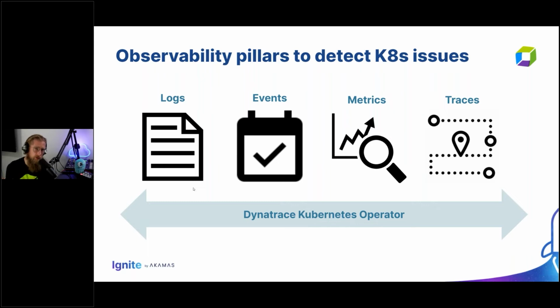But if you know that your transaction has been slowed down, if you know that this transaction is spending most of the time in the CPU, that could be a sign to say, hey, it seems that there is some throttling somewhere. And the great news about those 4 pillars is that if you deploy our Dynatrace Kubernetes operator in any Kubernetes flavors, then you will have everything, all those pillars coming back in Dynatrace without any effort. So let's see those things one by one.